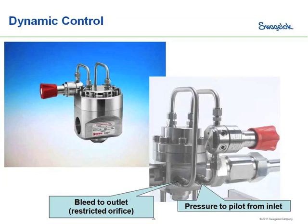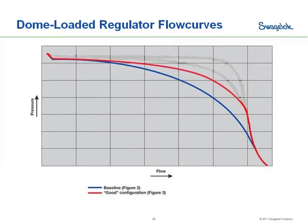So when we talked about flow curves a little bit ago and talked about how important droop is, what you'll see here is the blue line is a typical spring-loaded pressure-reducing regulator's flow curve. It's got pretty substantial droop across its full flow range. That red line represents the flow curve of a dome-loaded regulator. So it's a little bit more horizontal, a little bit more stable pressure across a wider range of flows. So that's the benefit of a dome-loaded regulator, is that it helps drive your flow curve closer to horizontal. So you have more stable pressure across the range of flows going through your system.